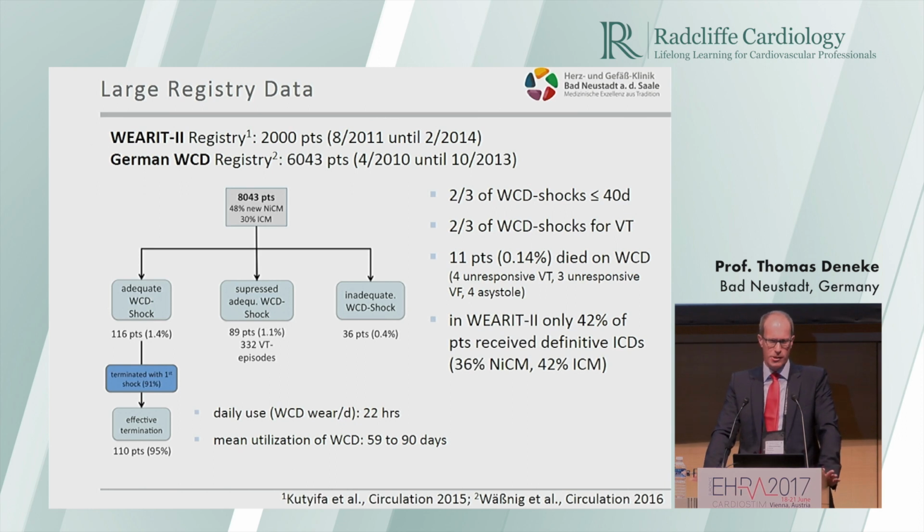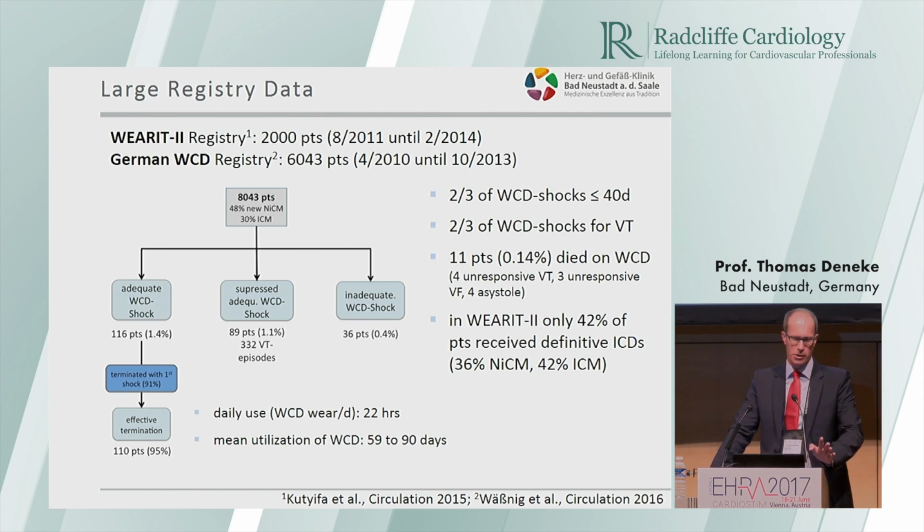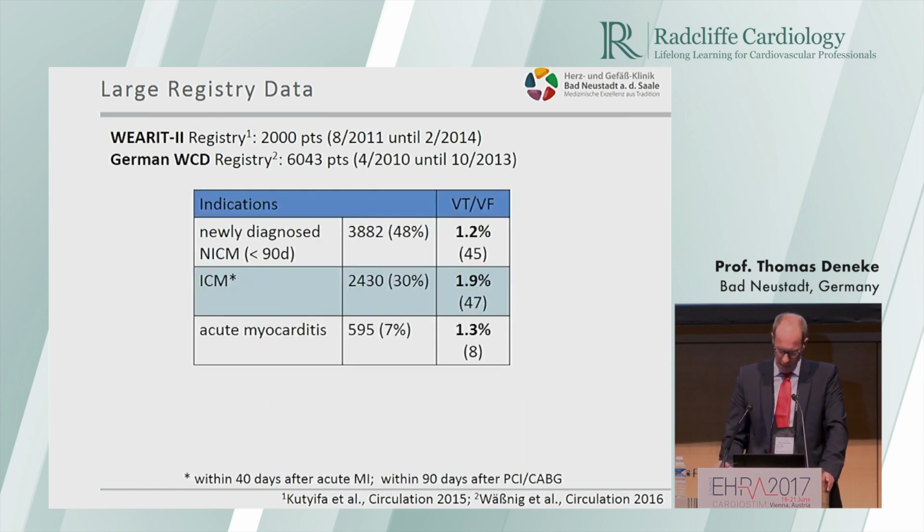In addition, some 1% of these patients also had sustained non-syncopal, so well-tolerated VT that were suppressed by the patient, and the defibrillator, the wearable defibrillator, detected them but did not give treatment for this. Interesting to know is in these 2 registries, 2/3 of the wearable defibrillator therapies were actually within 40 days after putting the defibrillator on. 2/3 of the shocks were for fast monomorphic VT, 1/3 for primary VF. And as we've already heard, 11 patients died wearing the defibrillator, mostly due to unresponsive ventricular arrhythmias. So it is effective, and there is a high compliance, at least for a limited period of time, for the patients.